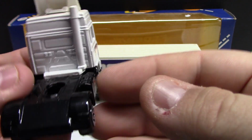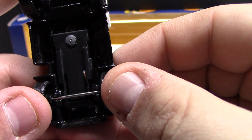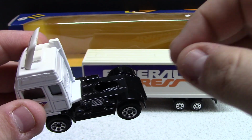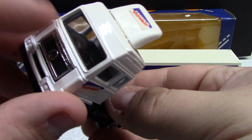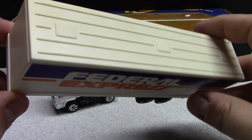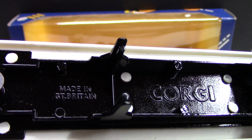Very cool. Federal Express, if there's any detailing on there. Just the Corgi logo. Oh, and there's one little piece of plastic there. Not sure what that is. Oh, that's just a piece to allow the hitch piece to be a little firmer in place so it doesn't just wobble around. But overall, pretty nice. Never really heard of this brand of manufacturer of these trucks, but these are probably a real manufacturer somewhere. Cab portion is all metal, but this guy here is basically a plastic casing with a metal chassis, made in Great Britain.